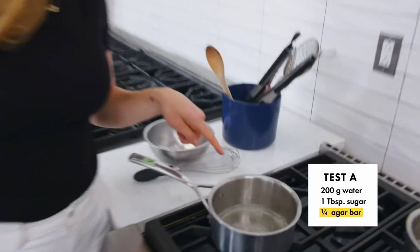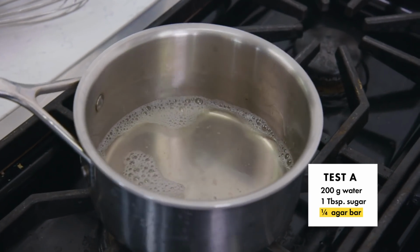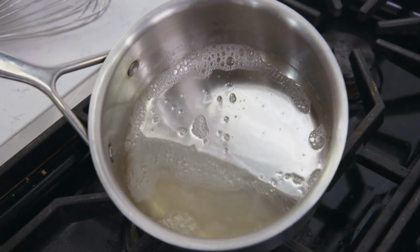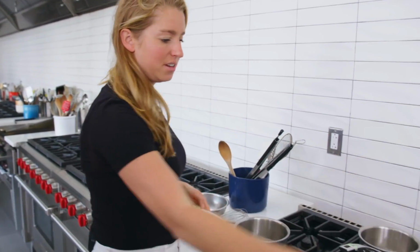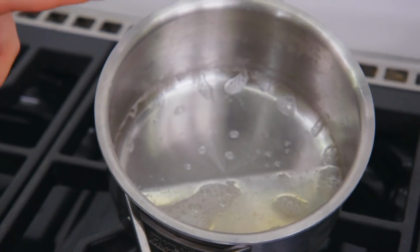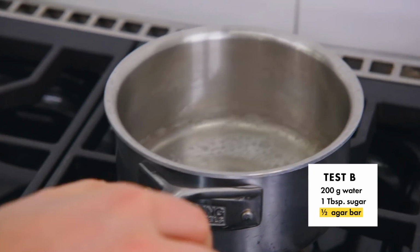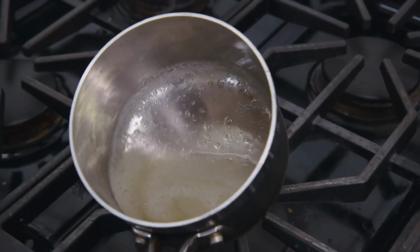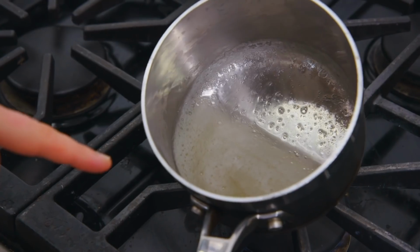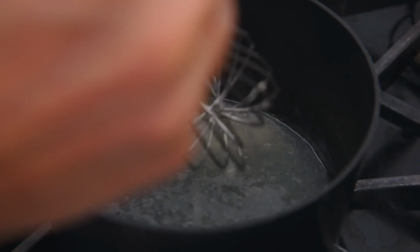So this one is 1 cup of water with 1/4 of an agar stick. It's pretty clear, and as the agar increases, they get a little bit cloudier. So this is with 1/2 of an agar stick, and you can see it's kind of cloudy and yellow. And then same with this one, it's really cloudy and super viscous when it's hot. And this one has 1 full stick. Okay, so this one had 2 full sticks.